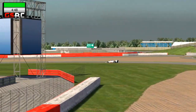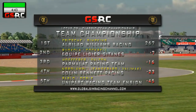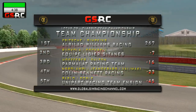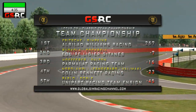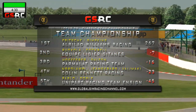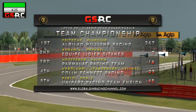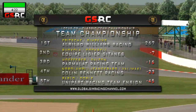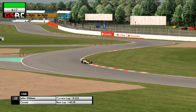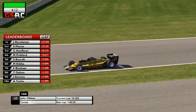What about the team's championship here, Sean? Well, Jarno, his effort there in the driver championship put his team on top. Albalade Williams Racing, him and Simpkins, they're 267 points strong. Now, Kalle Ruokola and Cliff Cockrell there, Quip Leger, Titan, they finished second in the points, just out of it, man. 7 points. It was really close at the top. Gerd Hoffer and Timothy Dalton there for Parmalat finished third. Norlampi, Colin Bennett Racing there in fourth. Unipart Racing rounding out the top five.